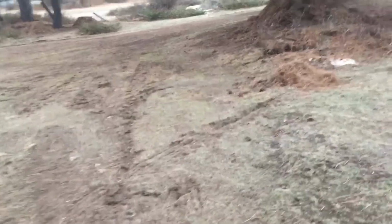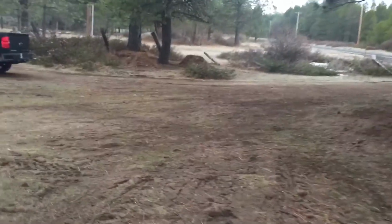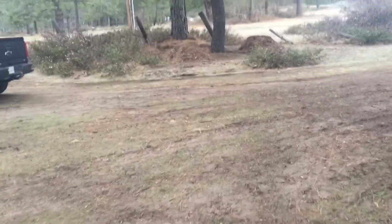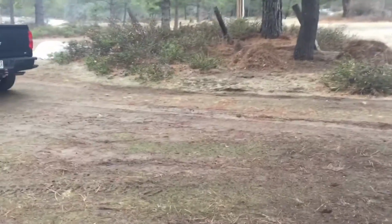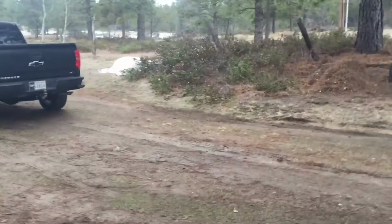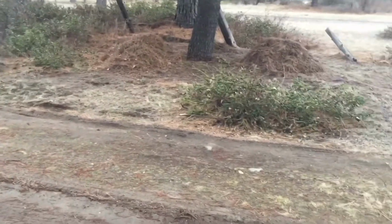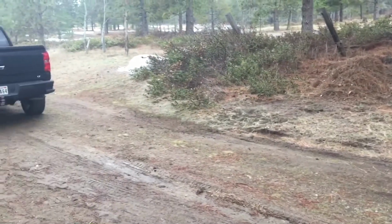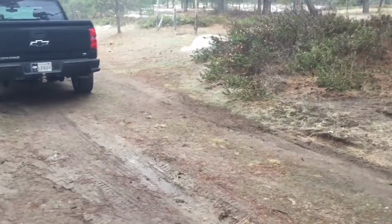Even over here, the driveway, I cleaned this up over here, and getting it all nice so when I do get that stuff out of the way, it'll be a little easier. My neighbor said he'll use his little backhoe to pull them out, which is probably better than me using my bucket and scraping them out.